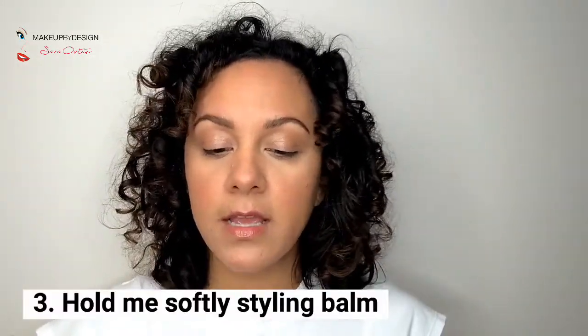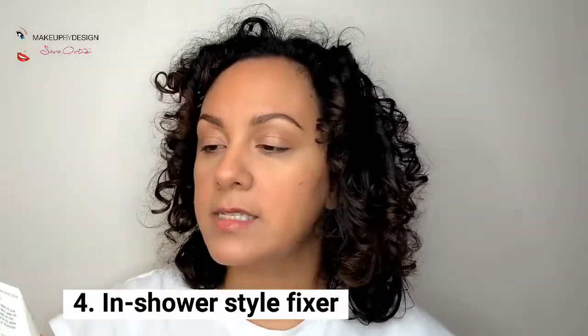And the 3rd and 4th products are the Hold Me Softly Styling Balm, which is a curl cream. For those who have very wavy hair, this could be the only product that you will need. And if you want more hold, it also comes with the In Shower Style Fixer. This is a very, very strong gel.